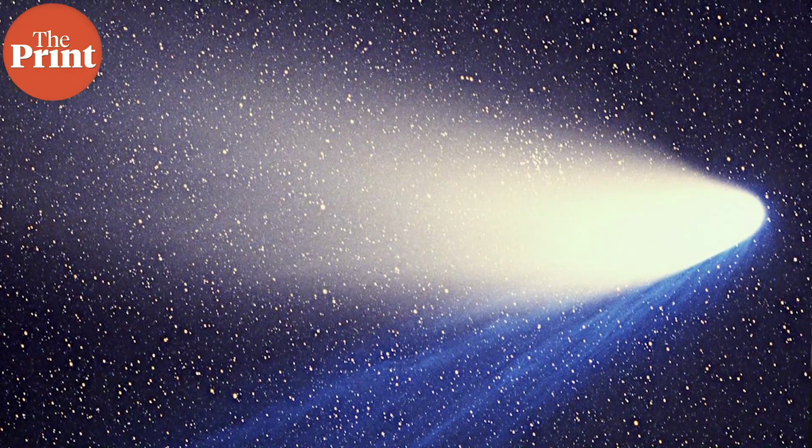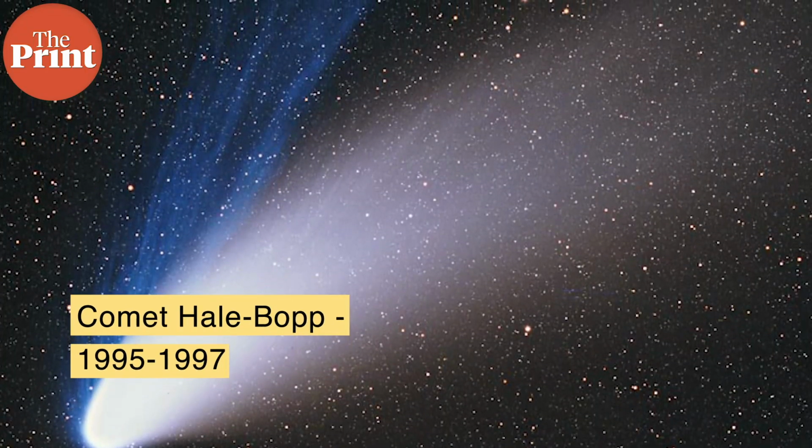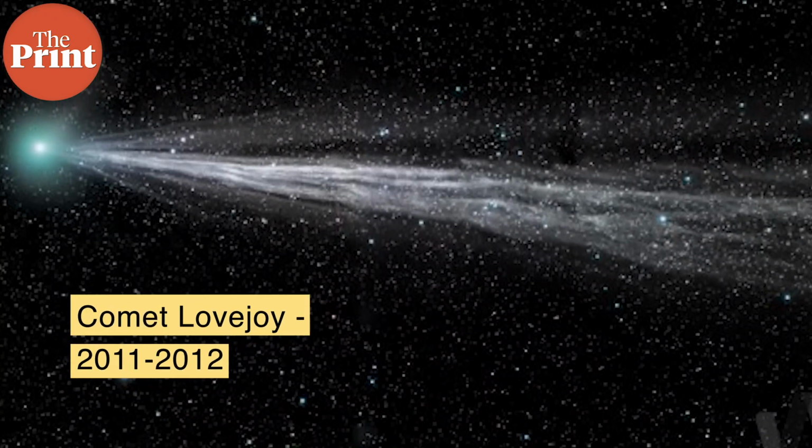While it is estimated that we can roughly see one naked eye comet a year, we see major comets or great comets on an average every 5 to 10 years. Comet Hale-Bopp was visible for a year and a half in the northern hemisphere in 1995 to 97 with extremely high brightness, while the southern hemisphere saw Comet Lovejoy in 2011 to 2012 for about 3 months.